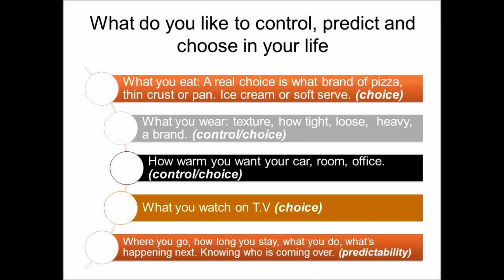Where you go, how long you stay. That's a big thing for me. If my husband decides that we go to somebody's house, well, I'm one of these people that gets up at 5 in the morning, but then I'm exhausted by 9. I always want to know how long are we going to stay? And that's all about predictability.